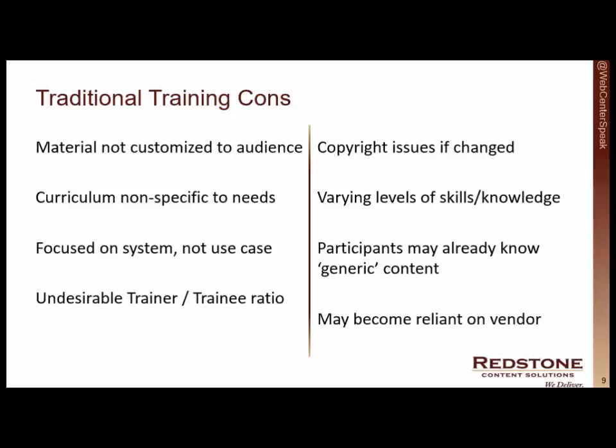I think the audience can certainly weigh in on their own. These are some things that clients have told us as we've conducted traditional training engagements. What we seem to see a lot is where maybe one of the audience members, the material doesn't hit on them specifically, whether it be their job or their base knowledge level. A lot of times here we need to ask, who is the audience?